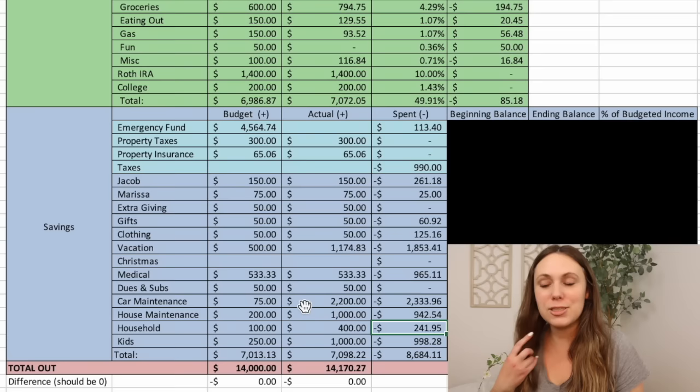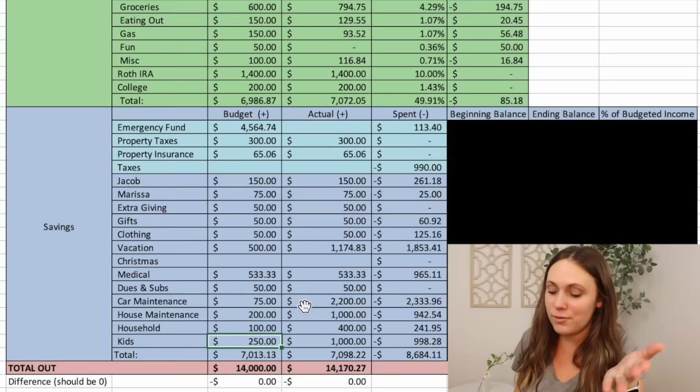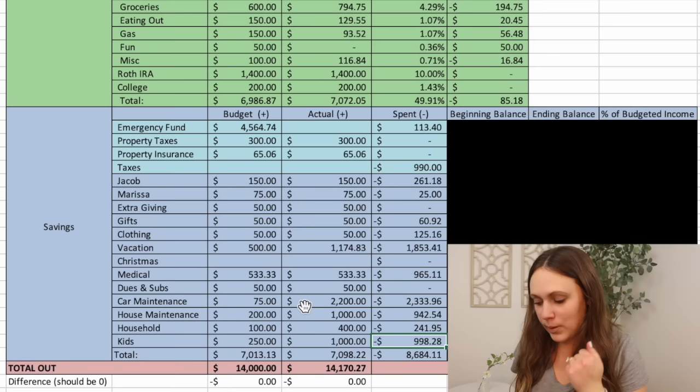Then kids. You guys, this was just the month. Okay, we normally put $250 to their fund. This month we ended up putting $1,000 because look, we spent $1,000 out of the kids fund.